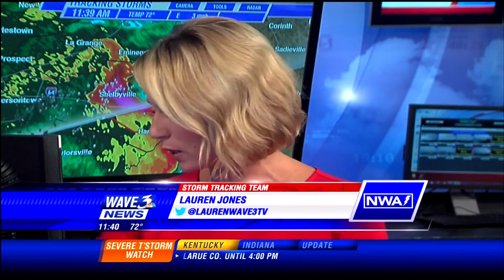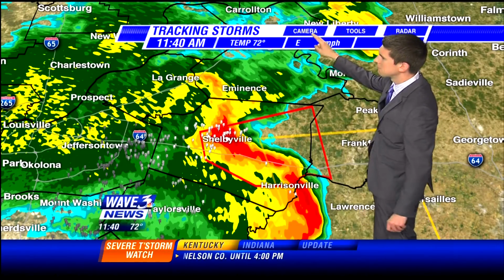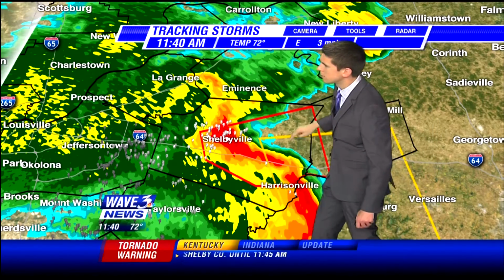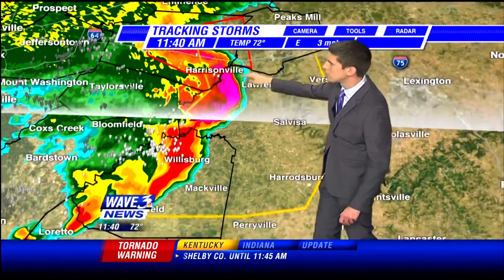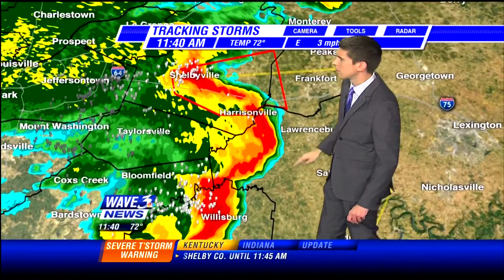Christiansburg, heads up, that tornado warning is continuing for Franklin County into Shelby County until 11:45. So the next 5 minutes at this point, I want to go over a few areas, a few roads for you if you are in and around the area that will be impacted. Beards Lane, also into Vigo Road, heads up, the very strong couplet of the storm that we've been watching, that center of rotation is heading in your direction.